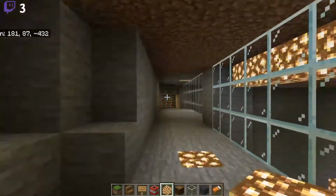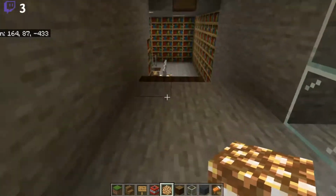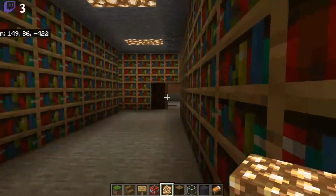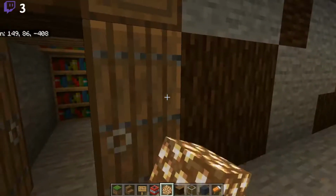Okay, back to the library. We're getting there. I know this is quite a long tour, but it is what it is. This is what it requires. Back to the library. Okay.